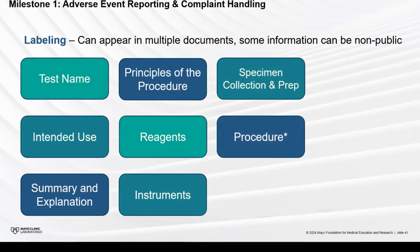Procedure information is a little bit interesting, and that's what the asterisk is for. So we will need to include high-level procedural steps for the test. It doesn't need to be every single detailed step. That can be in your laboratory's SOPs, but in the public-facing labeling information, you will need at least the high-level procedural steps for the LDT. Results. So the expected results, but this also includes any calculations used to arrive at those results if it's a quantitative assay. And you need to include a step-by-step example of how those calculations are used.